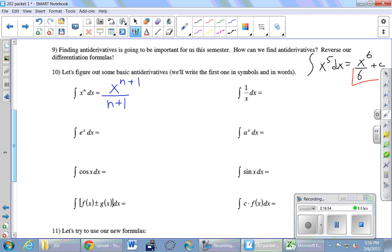So when you take a derivative of this, okay, that's 1/6, just a constant. And then what's the derivative of the x to the 6th? 6x to the 5th. And then that 6 that comes down, we ahead of time got rid of it by putting that 1/6 there. So in fact, we get right back to the x to the 5th. So that's what this divide by n plus 1 is accomplishing.